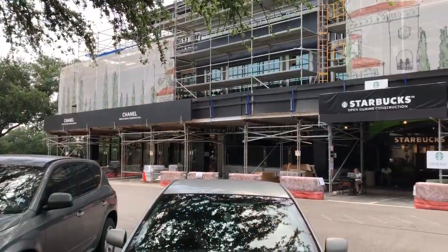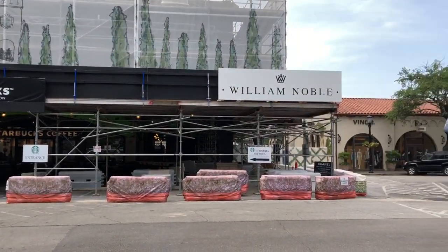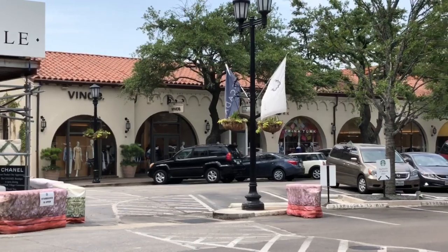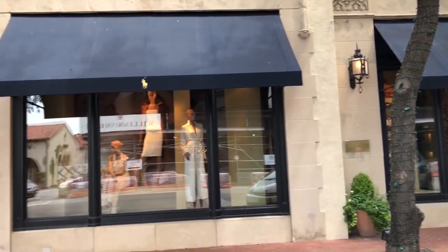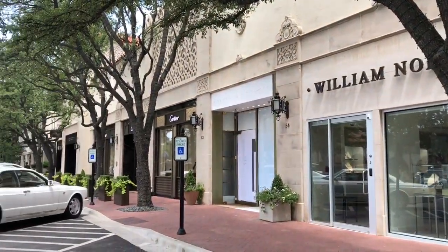Chanel open during construction. Starbucks right there. William Noble. There's a Vince, Trina Turk. Inside we have Polo Ralph Lauren. There is William Noble once again, a Cartier shop.